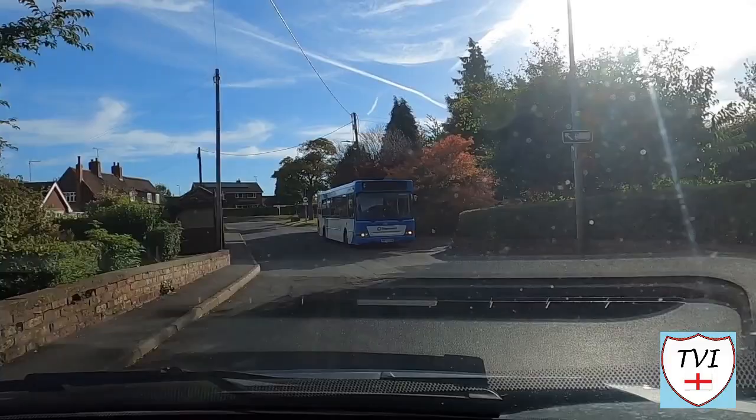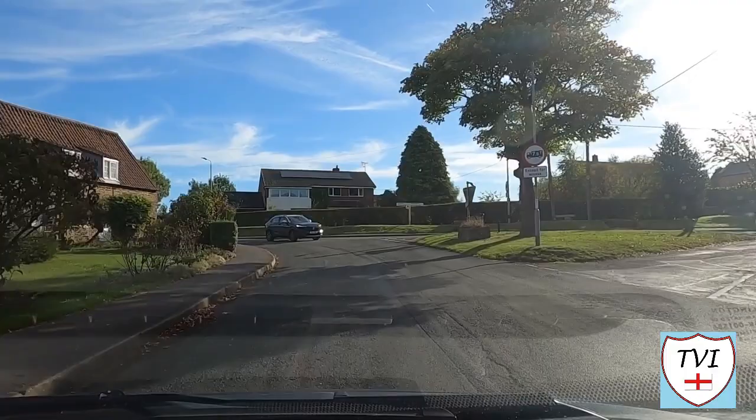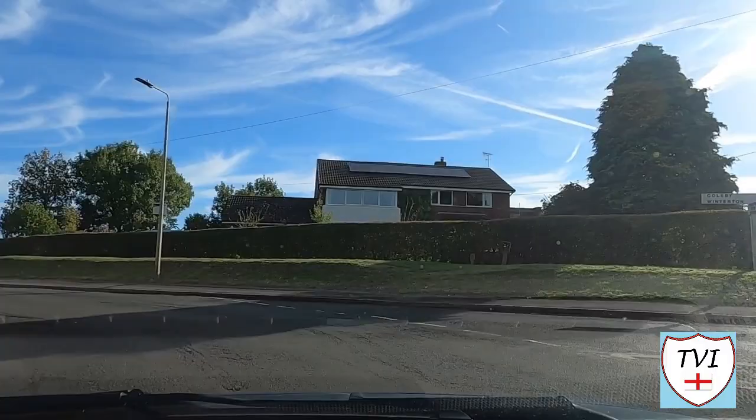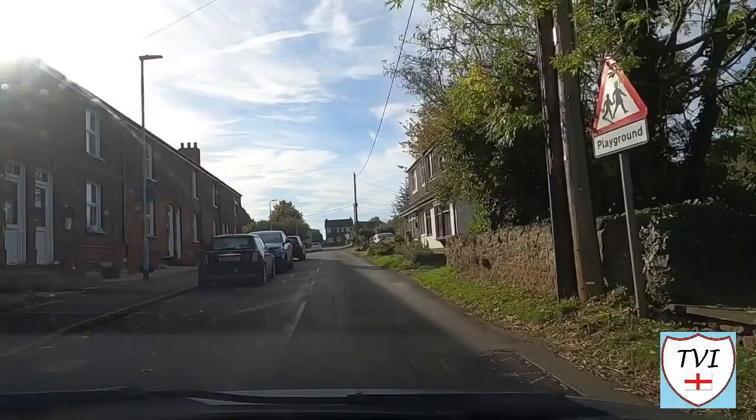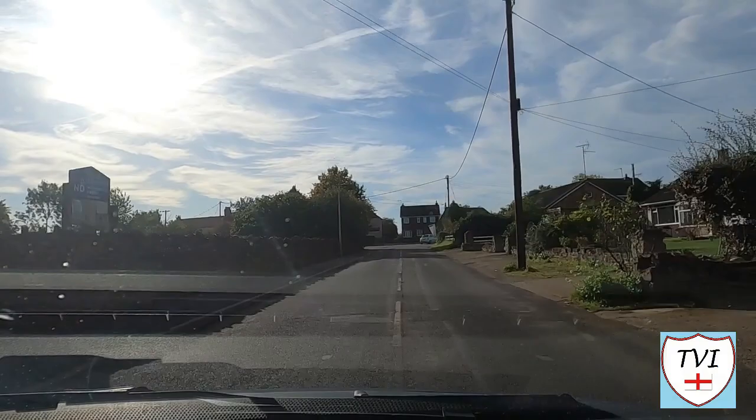Thealby has had both Wesleyan and Primitive Methodist chapels in its time, and the school which was once located here was closed by the year 1900. These days, in truth, Thealby doesn't have a great deal, although it does have a children's play area. That's located to our left here on land which the parish council leases from the Normanby estate. It's the only facility available for children in the hamlet. Other than this, the place is just a pretty little locale to drive through as we head for Normanby.